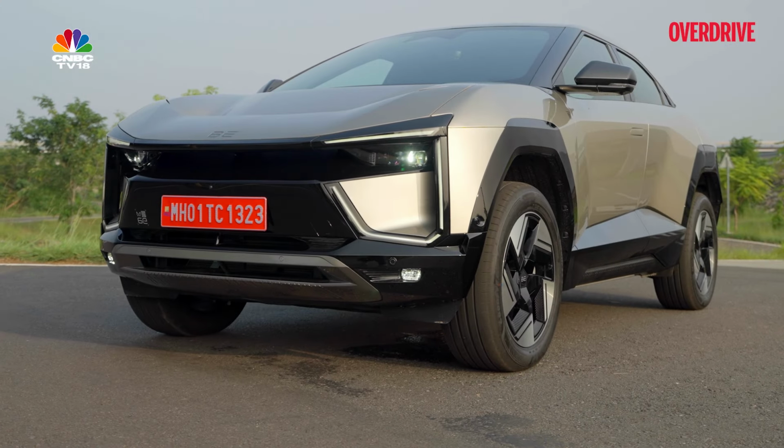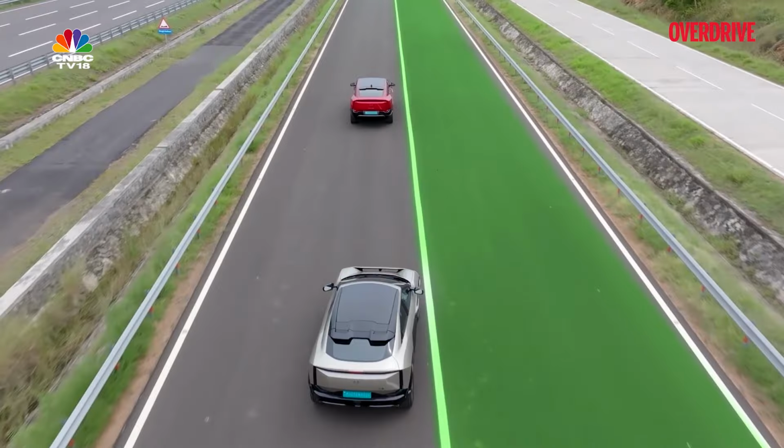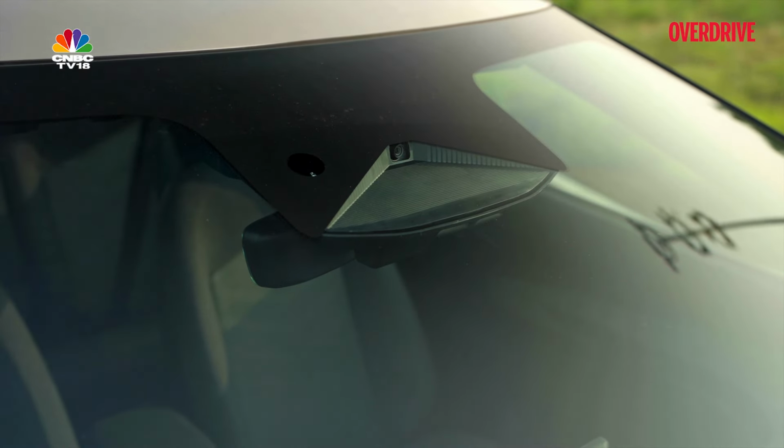You still have 207 mm of ground clearance and some fun bits like the equalizer themed light show, a feature that lets you monitor the car's surroundings like Tesla's Sentry mode, UV cut glass all around and NFC entry.